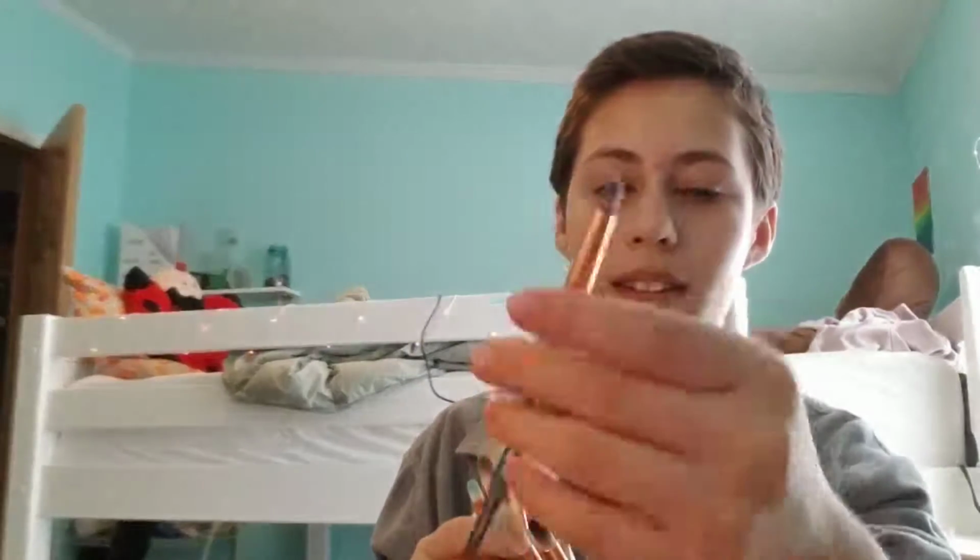Tip number 6, and my last tip. Clean your brushes at least once a month or once a week. Around there, like once every 2 weeks. Clean your brushes at least, because if they start getting too dirty, you can only use certain brushes for a certain thing.